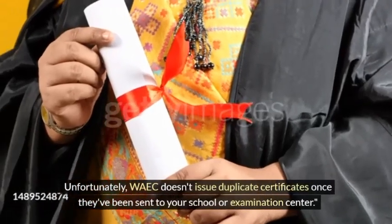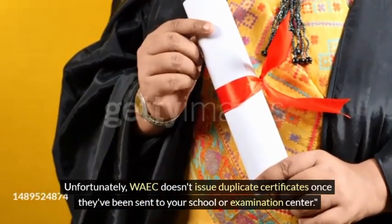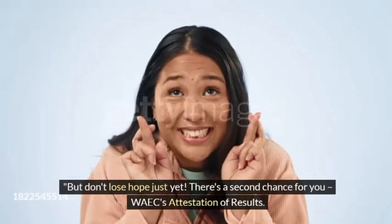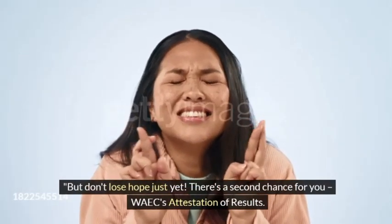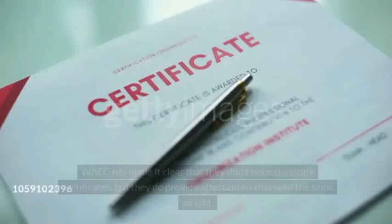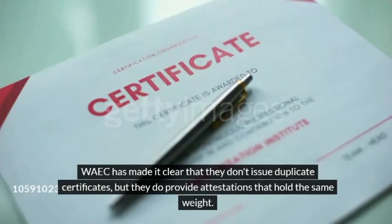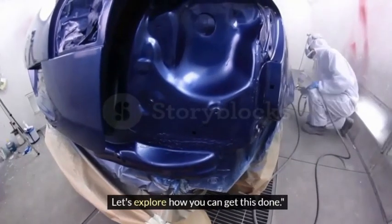Unfortunately, WAEC doesn't issue duplicate certificates once they've been sent to your school or examination center. But don't lose hope just yet. There's a second chance for you: WAEC's Attestation of Results. This serves as a valid replacement for the missing certificate. WAEC has made it clear that they don't issue duplicate certificates, but they do provide attestations that hold the same weight. Let's explore how you can get this done.